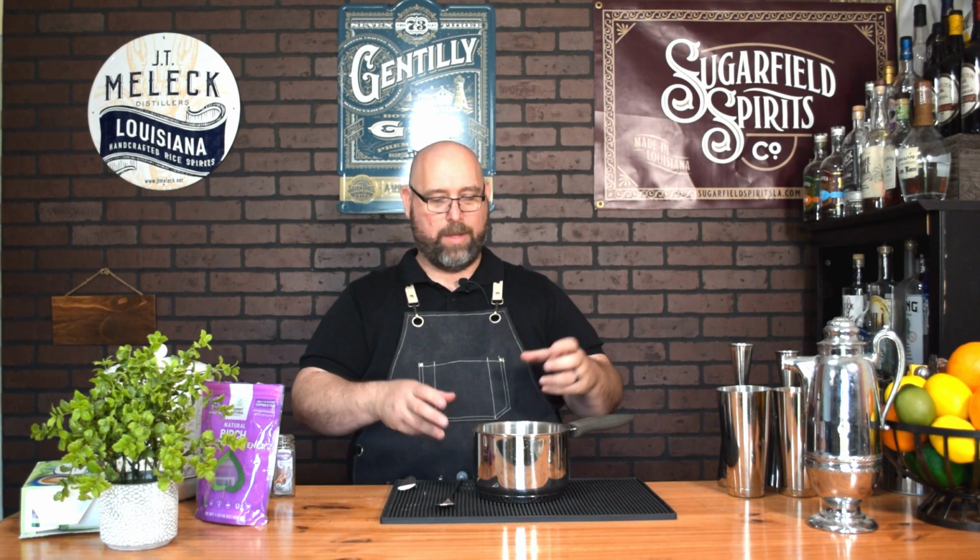Now we're gonna bring this to a boil and let it sit for about 20 minutes minimum. I usually like to let mine sit for like an hour or so just to really incorporate all those cinnamon stick flavors into the syrup. I don't think you're gonna wanna watch boiling water, so I'm gonna go put this on the stove and we'll be right back.